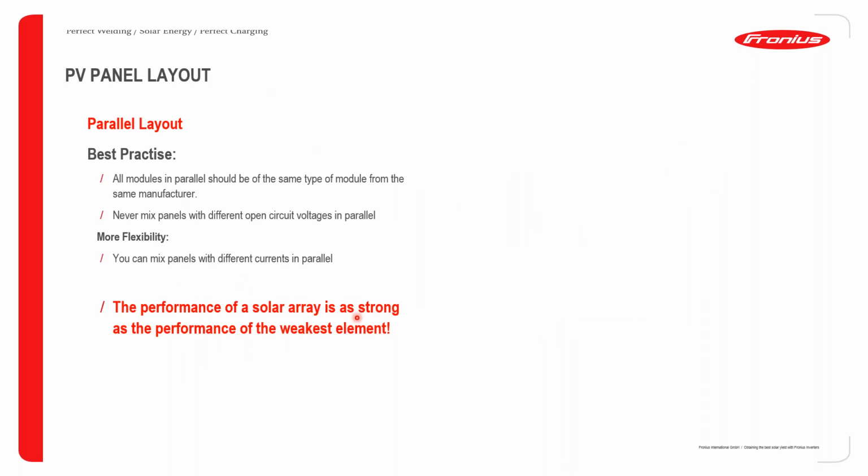Okay, we'll now move on to the parallel layouts of your PV modules. The best practice is that all modules in parallel should be of the same type of module from the same manufacturer. Never mix panels with different open circuit voltages in parallel. Okay. If you do want more flexibility, you can mix panels with different currents in parallel.